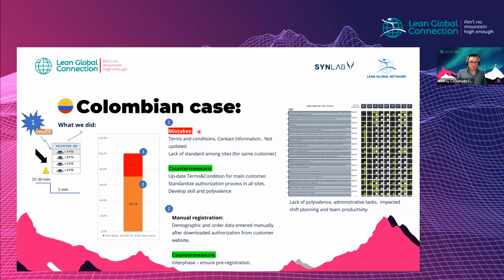Another reason that we found in this step was the lack of a standard in the data that I'm going to request from you and in the process. For example, in the authorization, in some BCPs, every patient was obliged to sign the authorization. In the others, they didn't do it. So it is the same customer, it shall be the same procedure. So shall we sign it or shall we not? Let's just standardize our process. So with all this, what we did, first of all, was update the data. Let's say that was the first and immediate step.